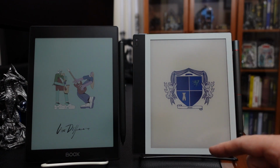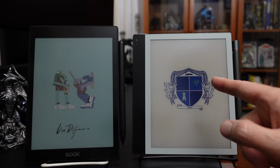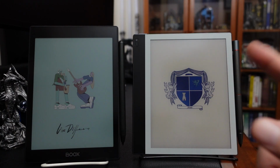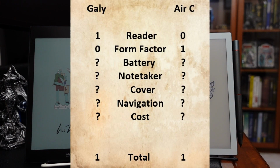With a Galy, you'll find that weight, eventually you feel it, and you're compelled to try to change grips to accommodate that. So I could sit down and read a chapter or two of a novel and never have to readjust my grip with this device, where I might have to readjust my grip 2 or 3 times simply because of the weight alone. So for that reason, we're going to give this point to the AirC. So now both devices are tied 1 apiece.